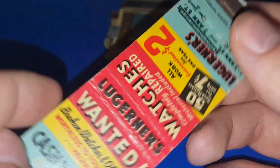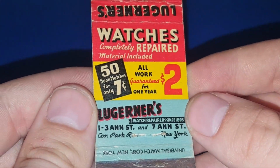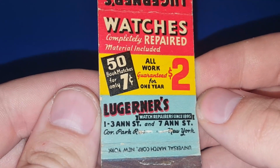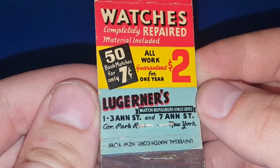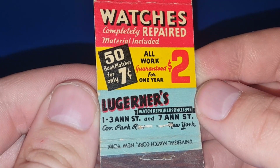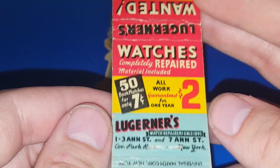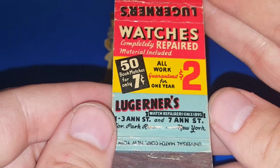I love the colors on this one. It's for watch repair. I apologize, most of these are backwards. It's for Lugners. I think it's Lugners. Watch repair since 1895. I love the colors on this, and they're just very bright, and it kind of grabs your attention.